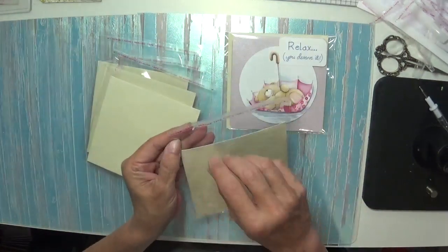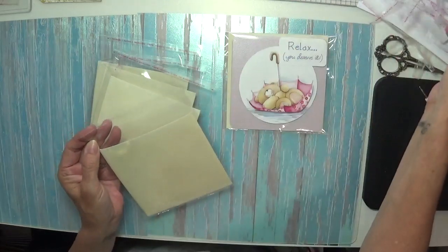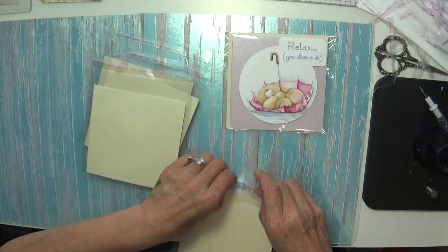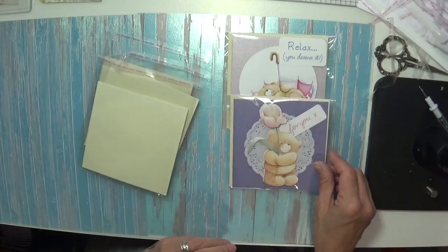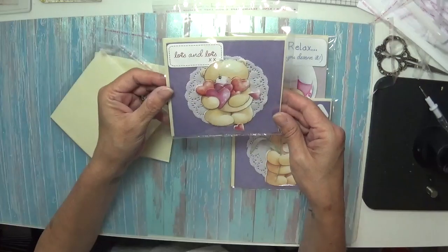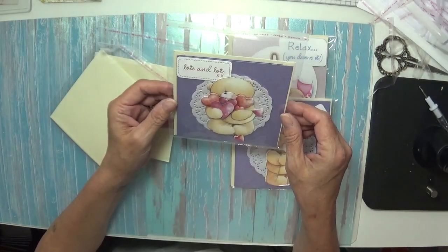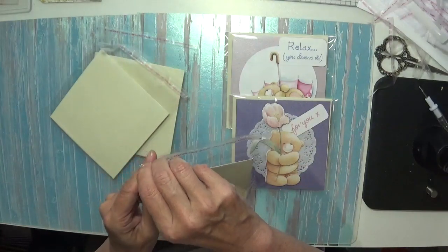Oh, stunning. You must have the patience of an ox to do things like that. Well, mind you, saying that, I do albums, and cards. Look at him holding all the love hearts. Lots and lots. Oh, I love it. Amazing.